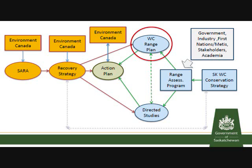From the federal perspective, Environment Canada is responsible for the SARA, the Species at Risk Act, which spawned the recovery strategy for the woodland caribou, and in turn led them to require three things. An action plan, which lays out in totality the overall approach to dealing with the caribou situation, and asking for three things: the action plan, woodland caribou range plan, and directed studies, as we call them, a schedule of studies, if you happen to have read the federal document, that gives us the opportunity to provide them with information on the status of the caribou in our SK1 area.